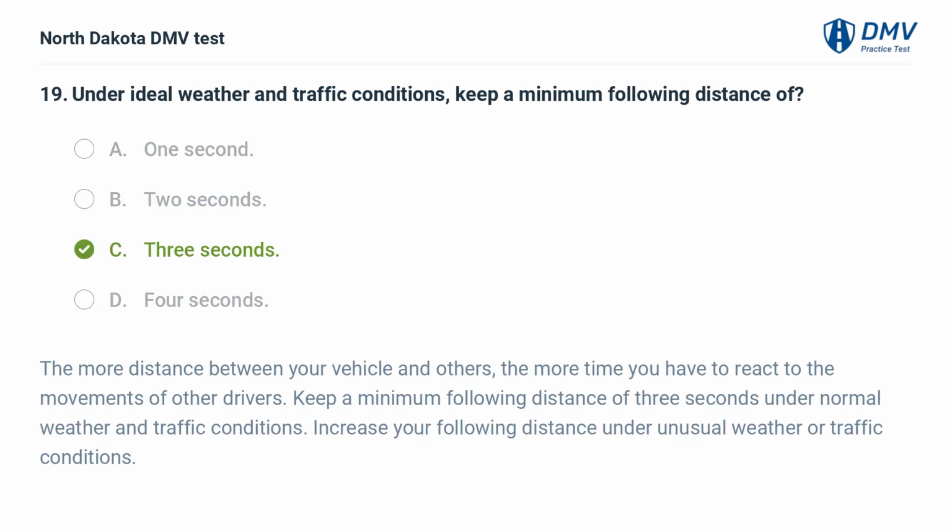C. 3 seconds. The more distance between your vehicle and others, the more time you have to react to the movements of other drivers. Keep a minimum following distance of 3 seconds under normal weather and traffic conditions. Increase your following distance under unusual weather or traffic conditions.